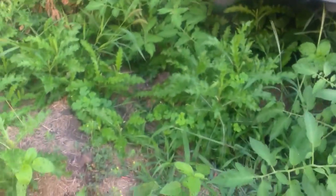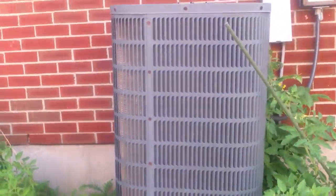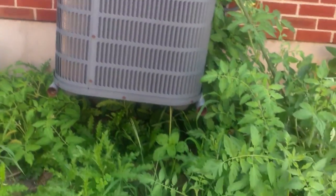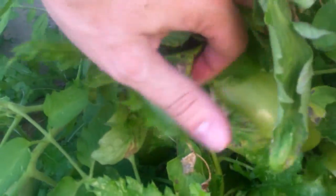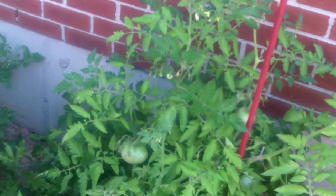Probably need to dig out my air conditioner before something grows up and ruins it. Nothing but weeds. Some tomato plants trying to grow. Got the paste tomato. Actually has some monsters back in there. That makes me happy. Another tomato plant there. A bunch of tomato plants popping up, volunteering.